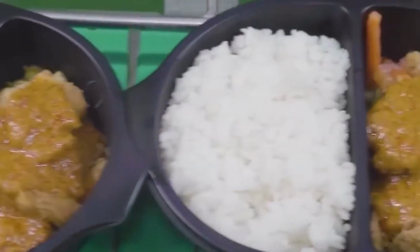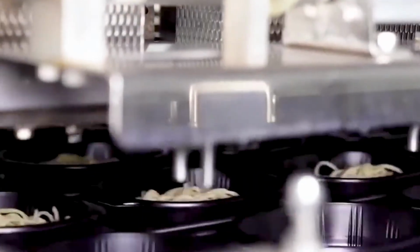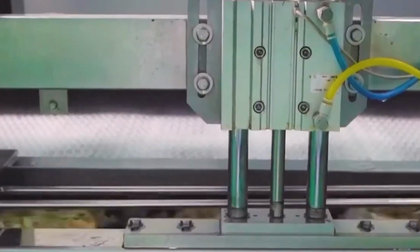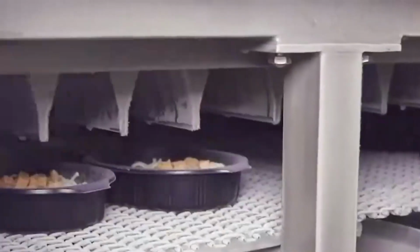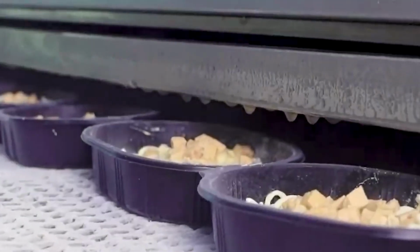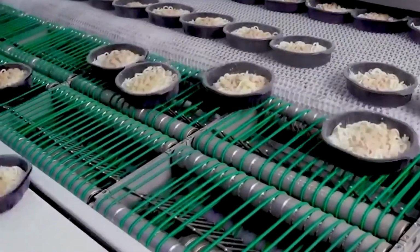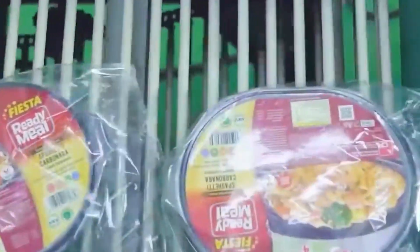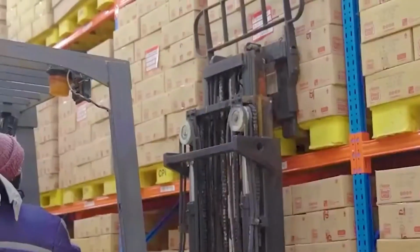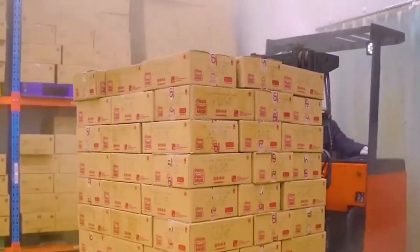Once everything is cooked just right, it's portioned into trays: protein, carbs, and sides, all balanced for a hearty meal. Then comes the rapid freezing process, locking in freshness and preventing spoilage. Each tray is sealed and labeled before heading to distribution, guaranteeing a delicious, safe meal straight from factory to freezer.